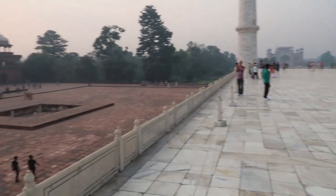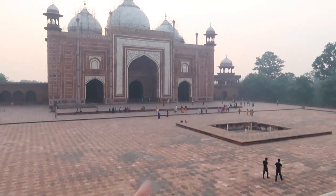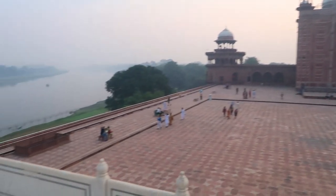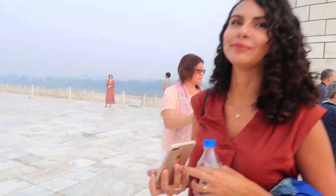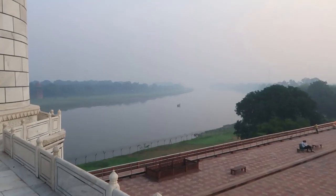If you don't have the inside ticket though, you can still walk around down here. See back here, there's just loads of epic buildings as well, surrounded. Here's more peaceful, right? A little bit, yeah. And you can see behind me there, that is the Yamuna River. The pollution actually creates a bit more of a mysterious, mystical, spiritual vibe, I guess. That's pretty funny. Is that a boat down there?